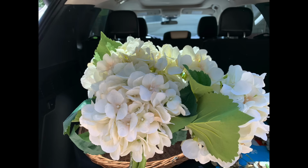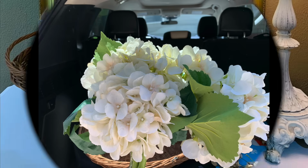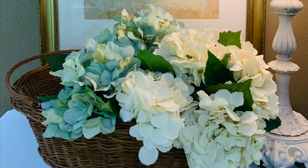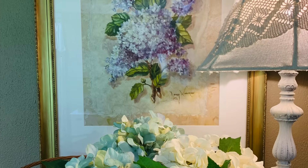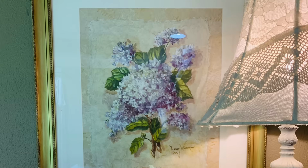These right here are absolutely beautiful and they look so realistic. They had 2 bundles of these, so I'm going to mix and match. I'm going to put the green ones that I took out of the faux resin vase, and I'm going to put these in the gathering basket and style it with our beautiful wall decor piece that we made over.